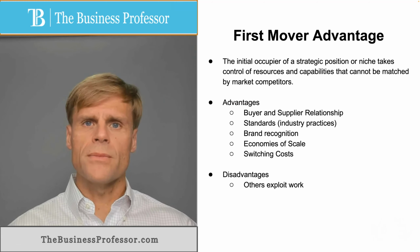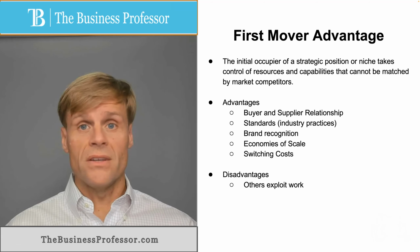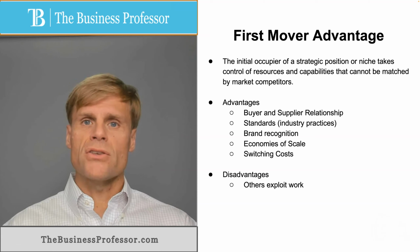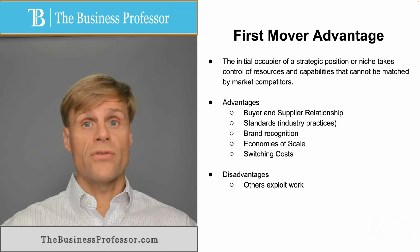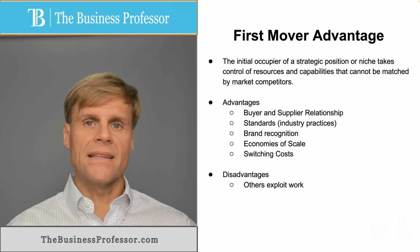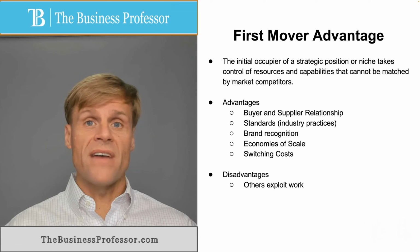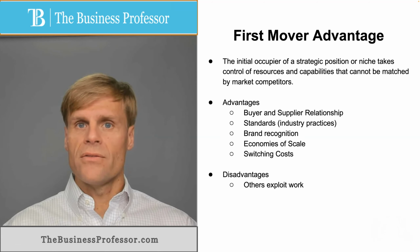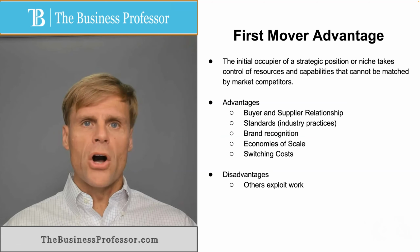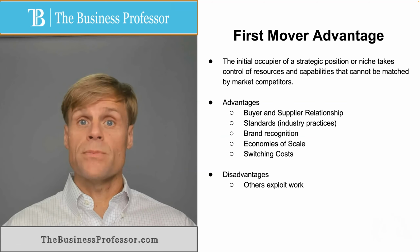Now, there are some notable disadvantages to being first mover. One, you're the first mover and you don't know if your idea is going to work. That's why so many startup ventures are first movers in a given market, because they have a novel idea that hasn't truly been tested. So the idea may not be valid or feasible for business and thus fail. But most notably, others who see your effort oftentimes exploit that effort.